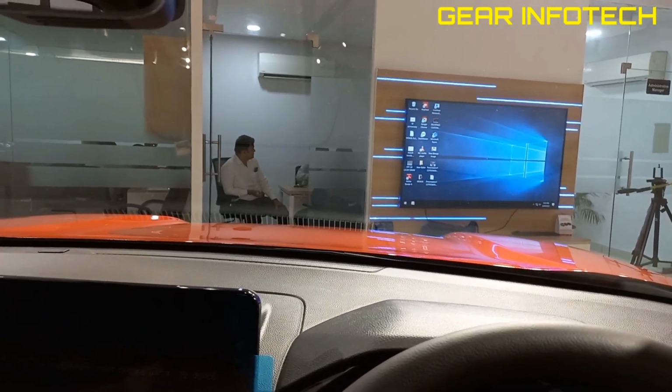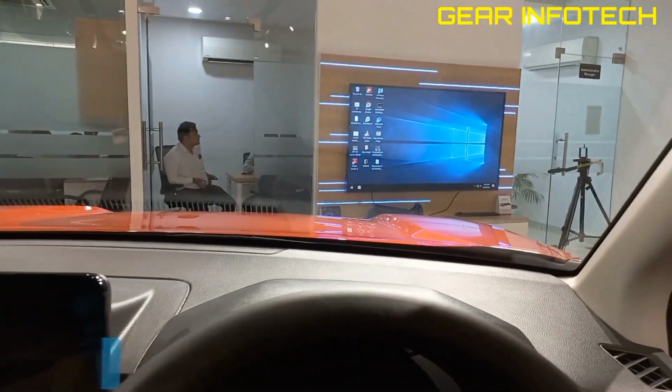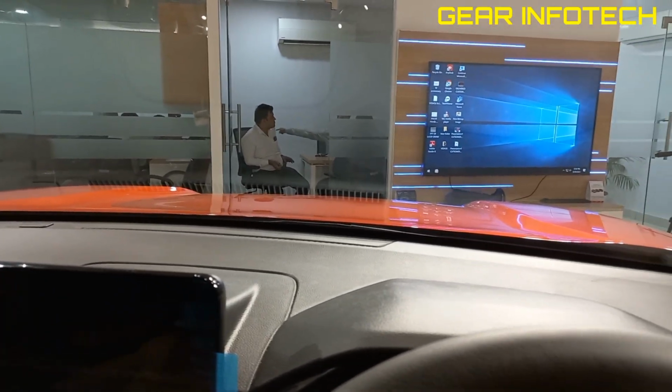The front height is quite good, and the design of the car is also good. The visibility for the passenger and the driver is very good. You can see the hood is very easily visible.